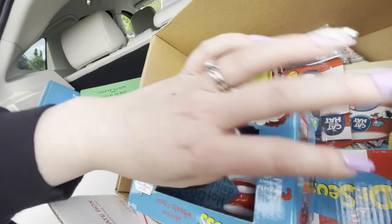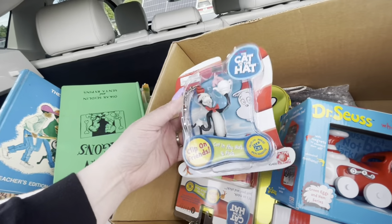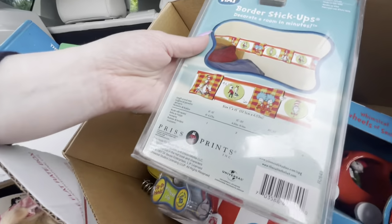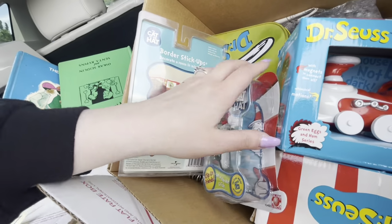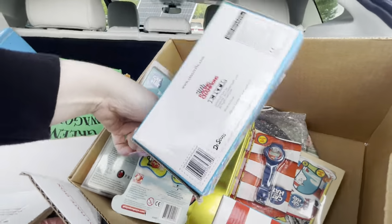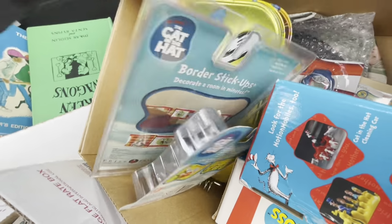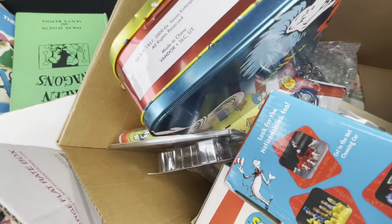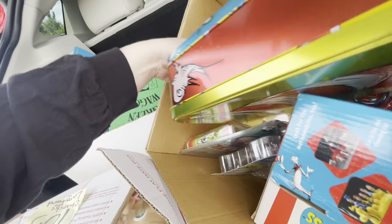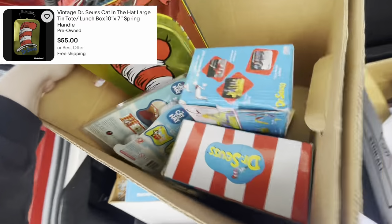This was the Dr. Seuss box. I think I paid maybe $6 for this. It was just a bunch of new Dr. Seuss stuff. I don't know if it's vintage. 2003, 2002, so just a bunch of different Dr. Seuss things. 2000, oh, that's cute, this little tin with a handle. So we got that, a little Dr. Seuss thing.